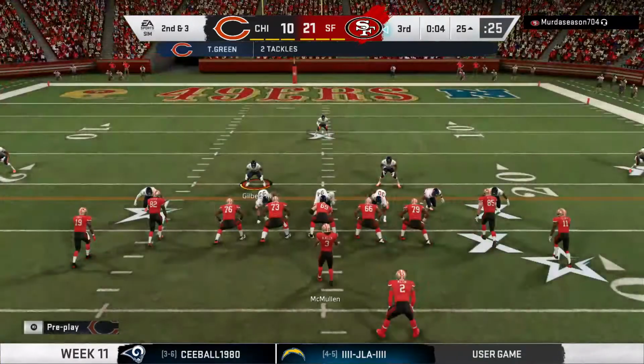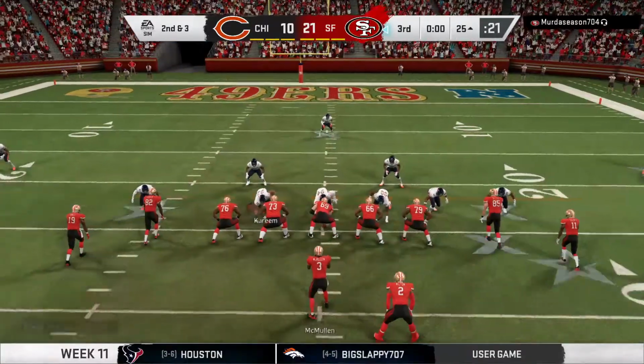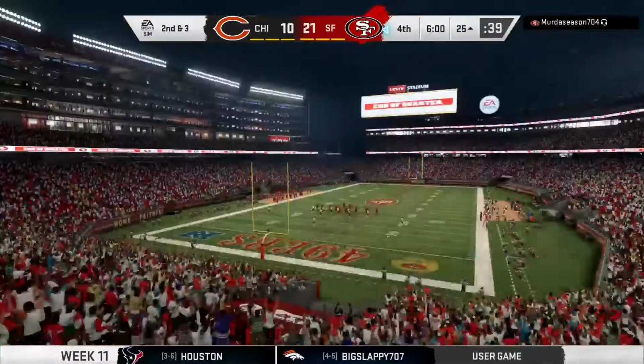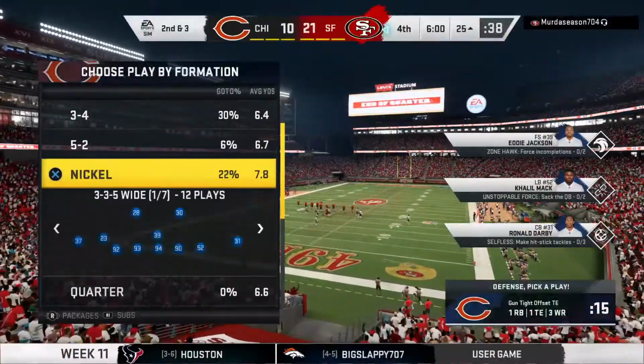And this should be the final play before the quarter ends. Oh, here we go. Oh. One quarter remains here on a Sunday night. We'll return with more after this.